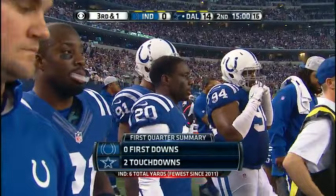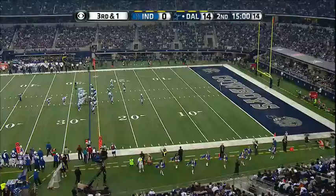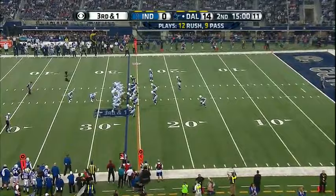All one-sided after one here. 10 first downs to none. 2 touchdowns for Dallas. 14-0 lead. Jim Nanceville sends Tracy Wolfson.